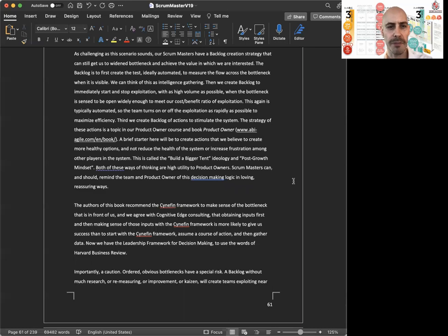Then we create backlog to immediately start and stop exploitation with as high volume as possible, and when it's responsible. When the bottleneck is sensed to be open widely enough to meet our cost-benefit ratio of exploitation. This again is typically automated, so the team turns on or off the exploitation as rapidly as possible to maximize efficiency. Third, we create backlog of actions to stimulate the system. The strategy of these actions is a topic of our product owner course and the book Product Owner.